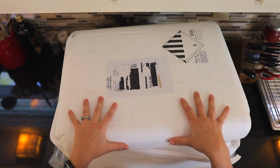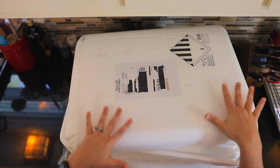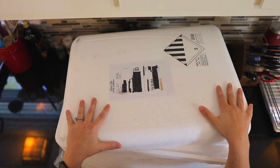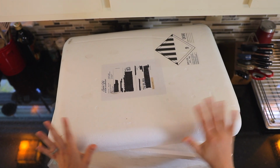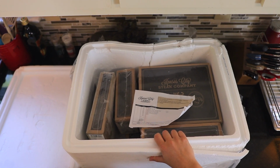Alrighty, so before we jump in, you might notice our box is a little bit damaged. If this did happen in delivery, our delivery driver came and told us and made sure that we checked it to make sure that everything was still frozen before we took it. So inside here, we've got all of the good stuff.